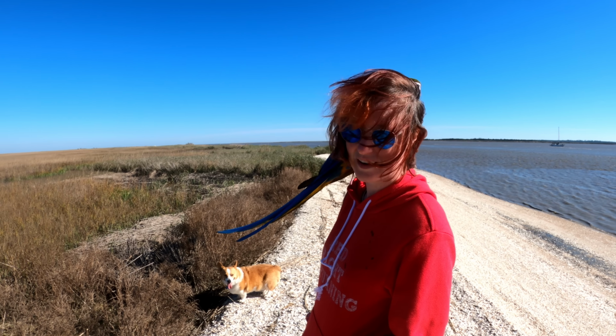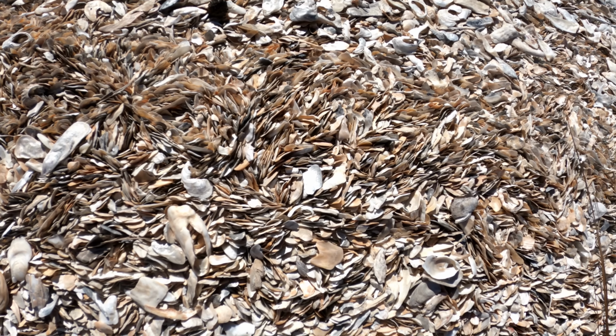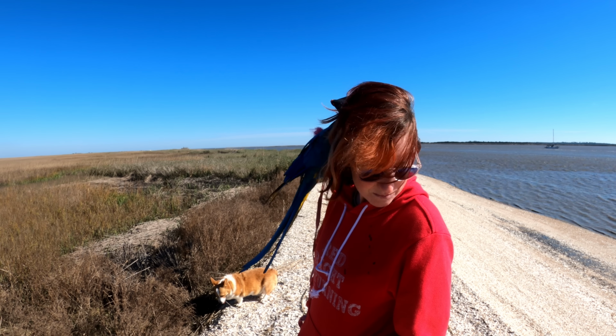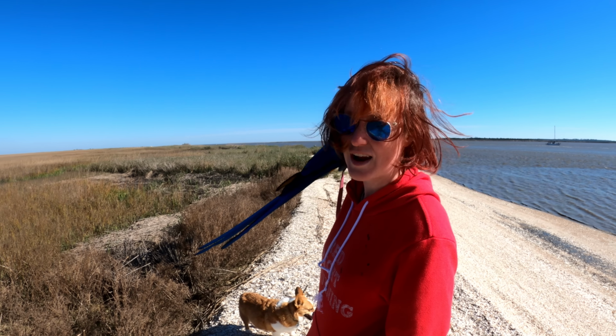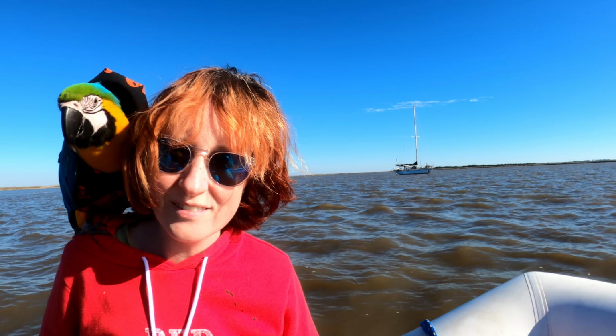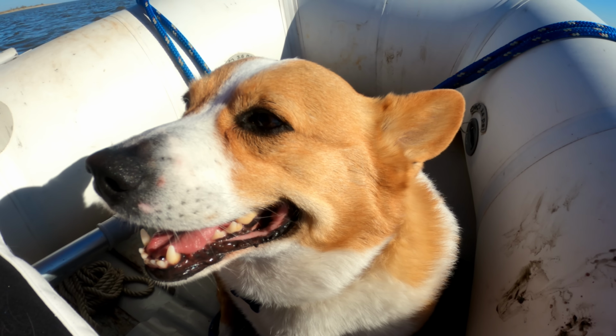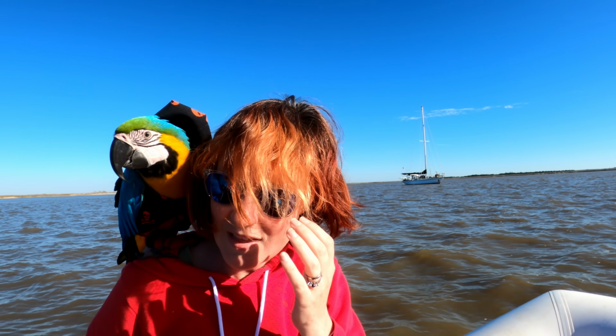The oyster shells here are incredible. What's crazy is how they're super packed in some areas, and the movement they make when you step on them is strange. Oh, Morty had his fun, went swimming, even though he shouldn't have, and he came up very muddy.